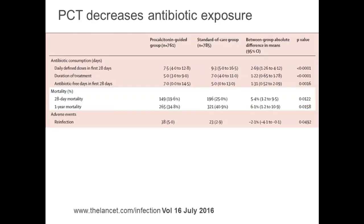So just a quick review of a couple of slides. This was a European study looking at 1,500 patients who were randomized into PCT-guided therapy versus standard of care therapy. And we'll talk about what the guides are. They're available. University of Nebraska has it on their website. There have been a couple of publications, and pretty much people use very similar things.